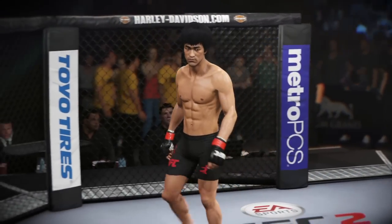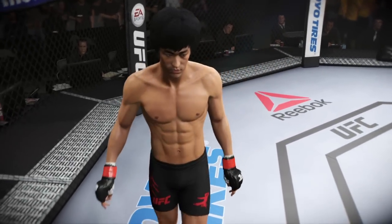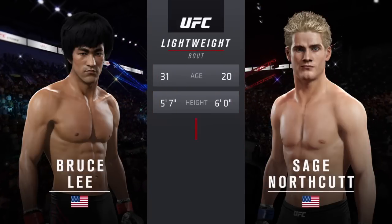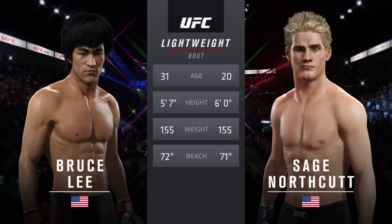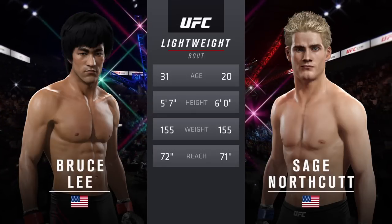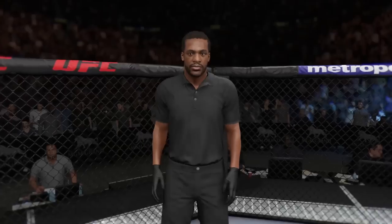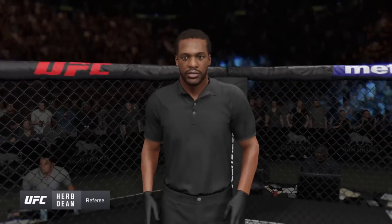Bruce Lee, set to fight Sage Northcutt. Our tale of the tape. For this, our main event of the evening, Northcutt is 20, Lee is 31. Northcutt is 5 inches taller. Lee will have a 1-inch reach advantage. Ladies and gentlemen, this is the main event of the evening. And when the action begins, our referee in charge of the octagon is Herb Dean.